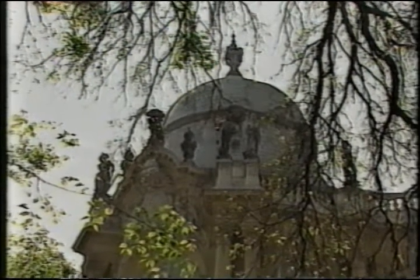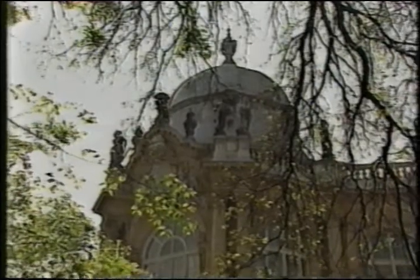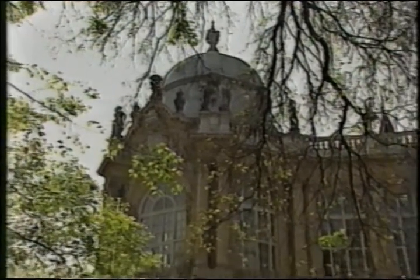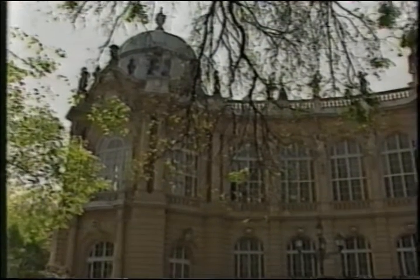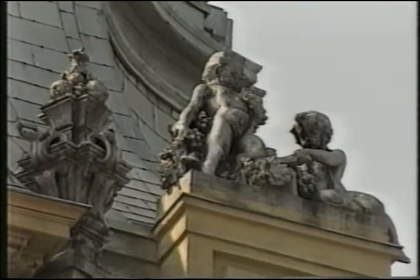Now let's have a look at one of the most beautiful Baroque palaces in our city, housing the Hungarian Agricultural Museum. Particularly interesting is the hunting section, where the World Hunting Exhibition was also held. In 1971, delegates came from over 87 countries of the world.